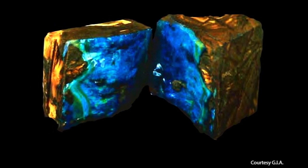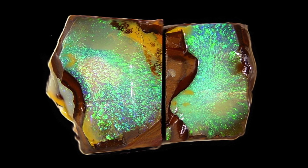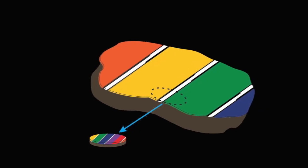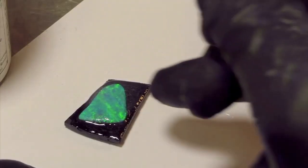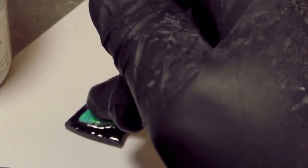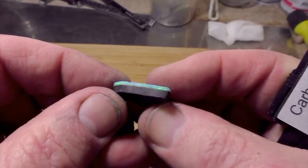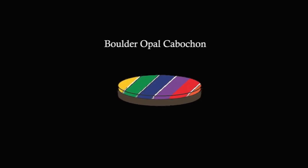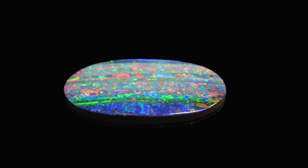This is from the GIA showing a seam that's been broken that way. This is another one. So you can take this, and basically it's a little bit like a doublet. This is a doublet where we glue a dark rock on the back of clear opal. But with Boulder Opal, it's all natural because the opal is bound to the ironstone, as in this case here.